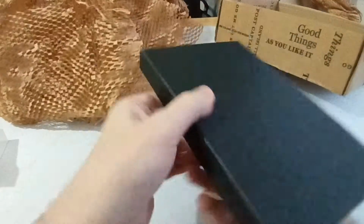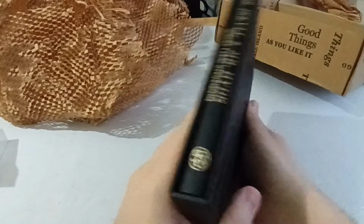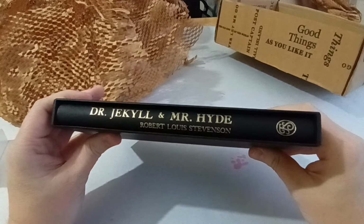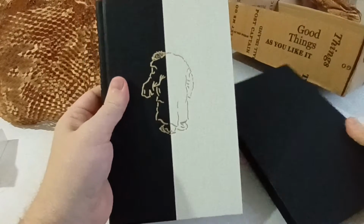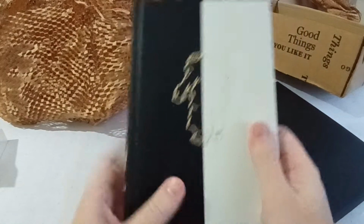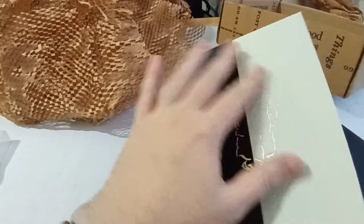There we have. So we just have a plain black cardboard sleeve. In the spine: Dr. Jekyll and Mr. Hyde by Robert Louis Stevenson. In the cover, we've got it half bound here in black and half bound in a sort of cream gold cloth. That's a very tight spine.